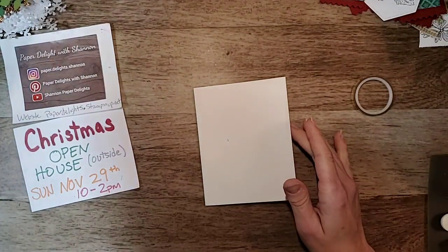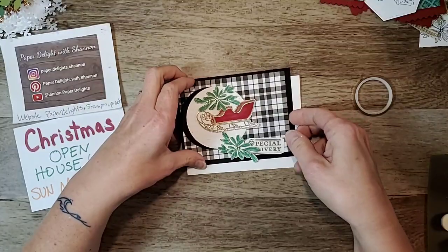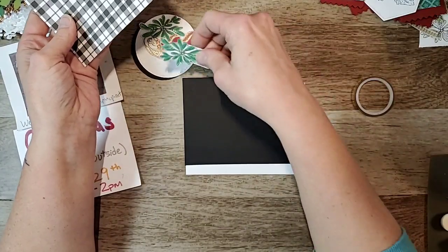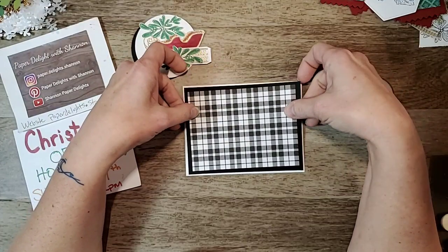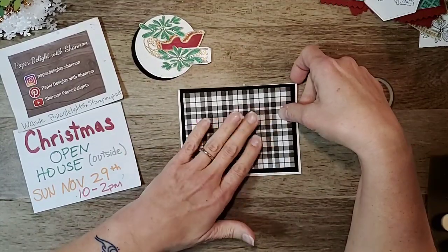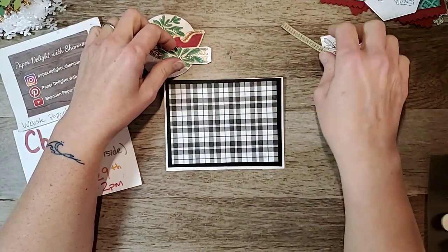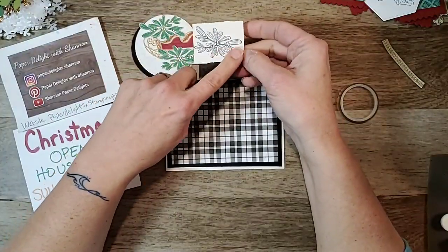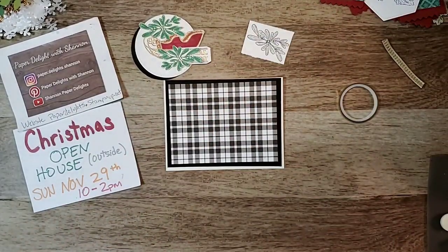So tonight, we've got this one here. Ooh, so exciting. I really like the buffalo plaid look. So I found this one in the pack of plaid paper that we have. I found this buffalo check in there that I liked. And then what I did was I just stamped a bunch of the, I guess they're holly berries, although in the paper and stuff, they're white.